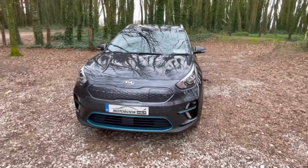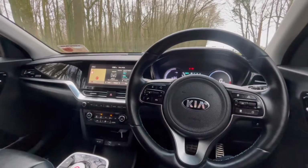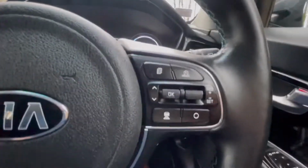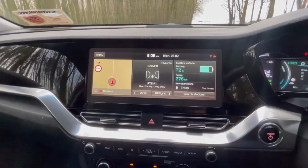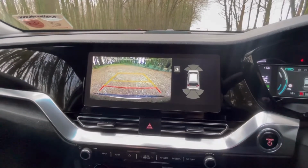Now let's take a look at some of the amazing features inside this Kia E-Niro. So as you can see, this is an amazing car inside also. You have your multifunctional steering wheel and cruise control. You have your touchscreen radio, sat nav. This is also where your reversing camera will be displayed. So I've put the car into reverse. There you have it.